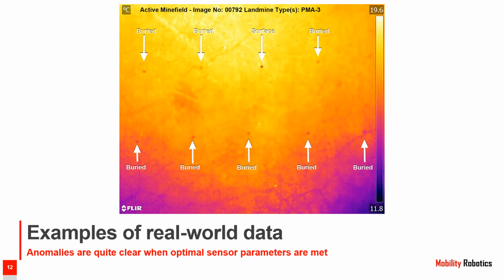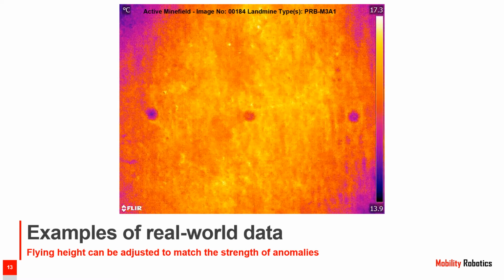Here's another example on screen from 30-year-old legacy minefields. There are 2 anti-personnel mine rows with 9 anomalies on the screen. A slightly different colour palette has been used in this example, but once you understand what you're looking for, the anomalies are quite clear and don't really require extra processing. The flying height of the small drone can be adjusted to match the strength of anomalies, or you can fly it lower and achieve greater resolution.